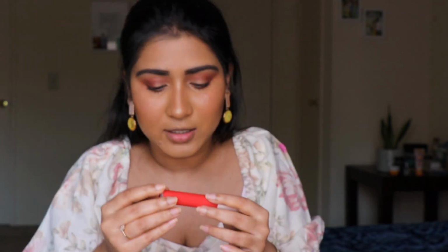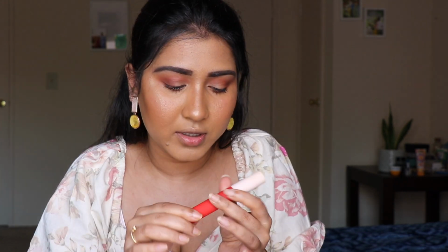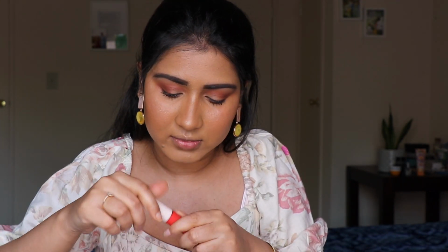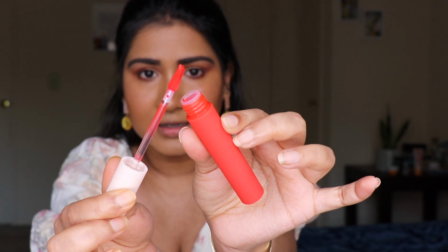This matte sort of packaging here literally looks like it has a rubber look to it, but it's not rubber. It has that feel to it, you know. That is how the applicator looks like. It is actually thin.